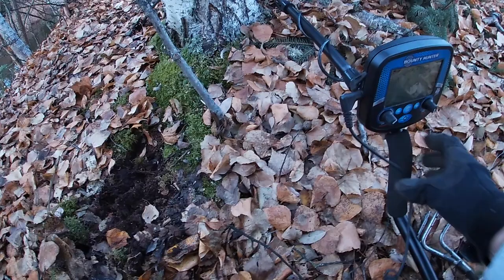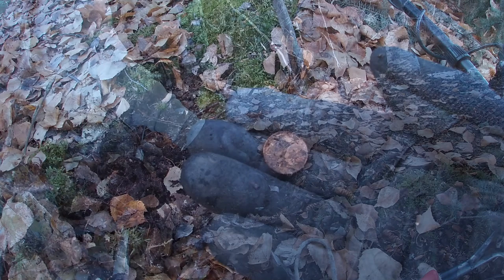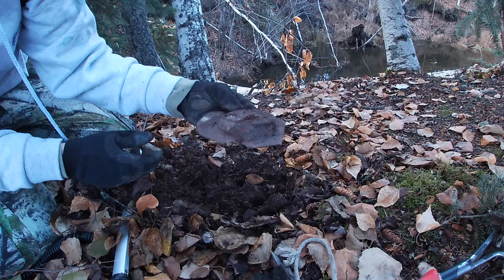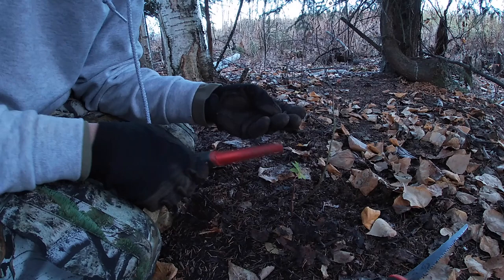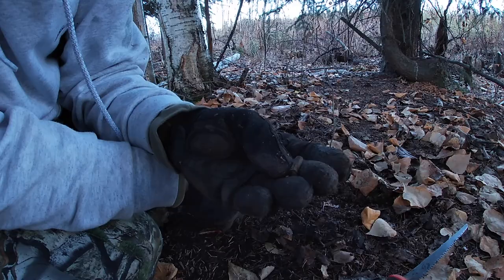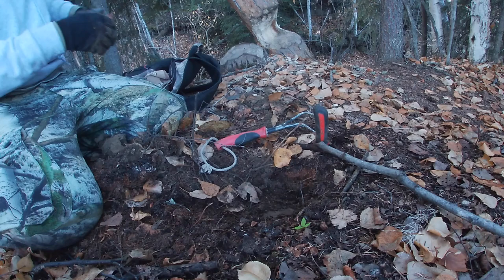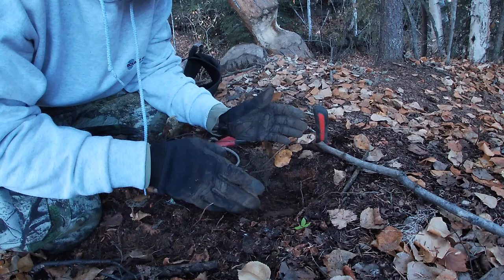Well, my first target looks like it's just a more modern penny. Well, next target looks like a part to an old lantern. I just found a little, looks like maybe a .22 bullet. Somebody must have been hunting out here. I've got a big iron target here, so I'm curious to see what it is. Is it a pick?